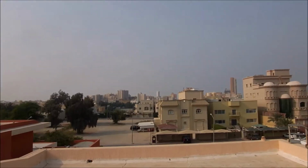Rooftop where I'm staying this week, and I wanted to show you the view because look how cool it is.